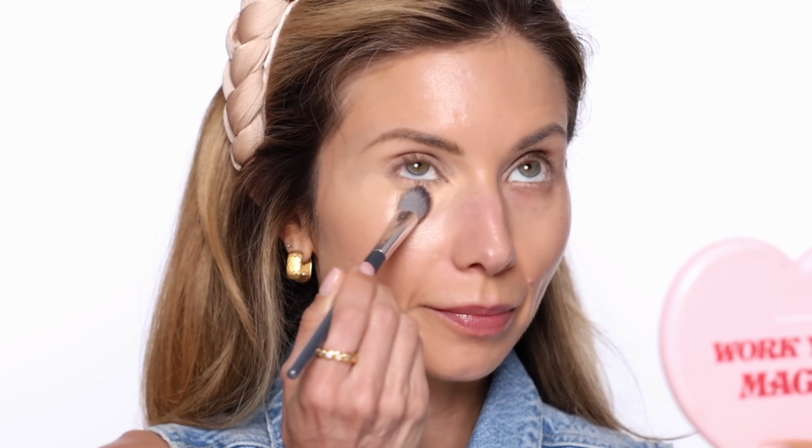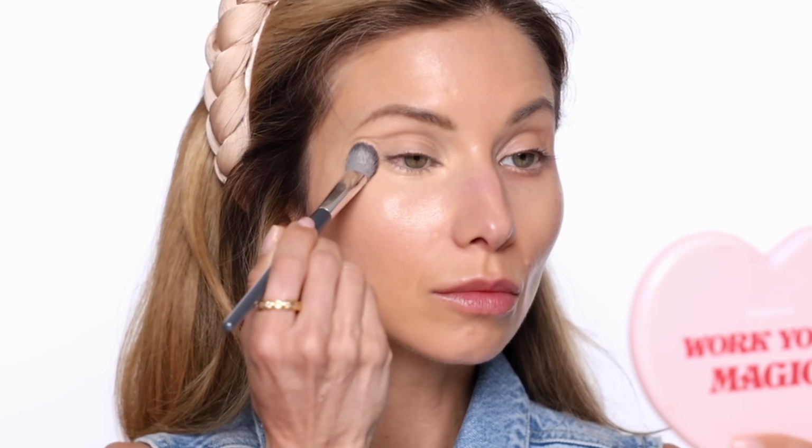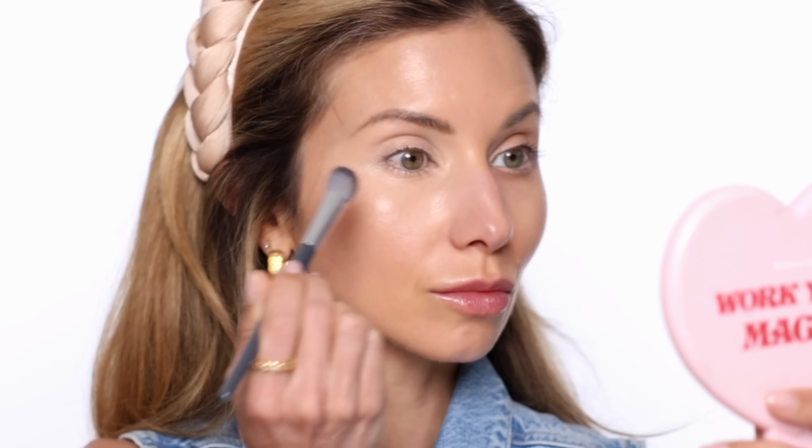This is a very creamy consistency. It blends out beautifully. It's hydrating under the eye. A little bit of this goes a long way. In fact, I would say of the two, of this or the Natasha Denona, this one is one that you have to be even more conservative with. You just don't need much at all. It is full coverage, but it looks really natural and hydrating under the eyes.